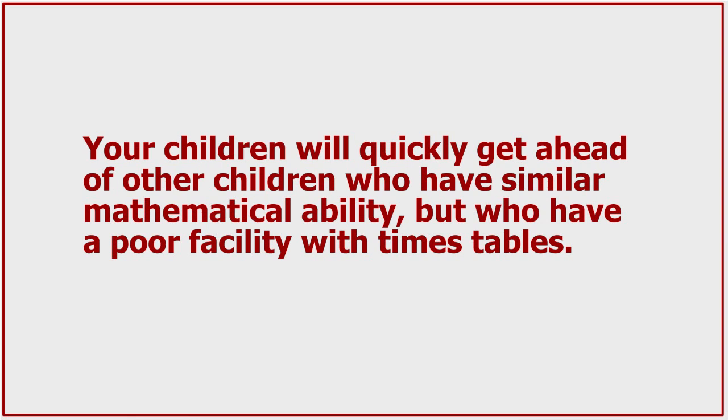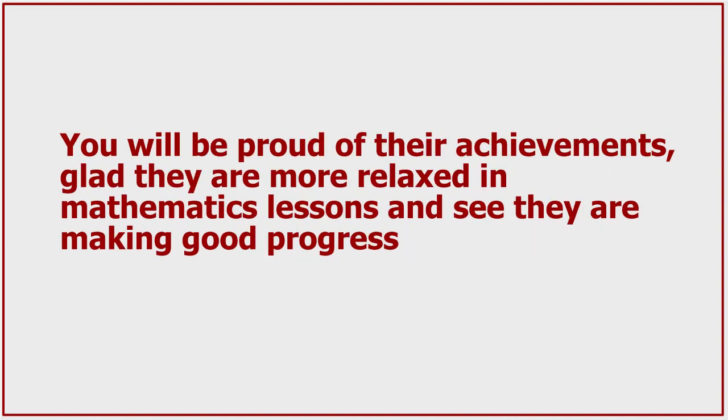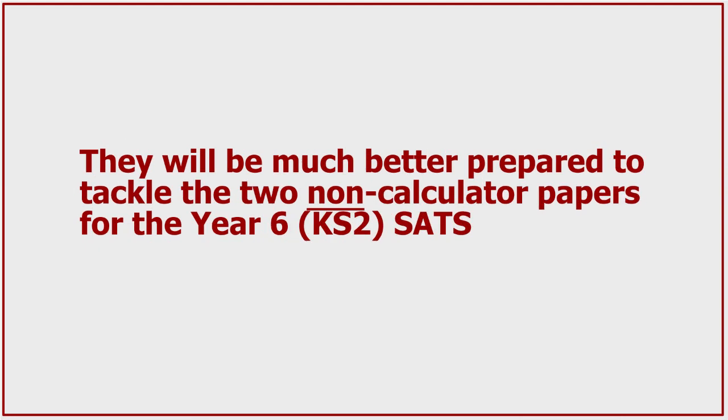Your children will quickly get ahead of other children who have similar mathematical ability, but who have a poor facility with times tables. You will be proud of their achievements, glad they are more relaxed in mathematics lessons, and see they are making good progress. They will be much better prepared to tackle the two non-calculator papers for the Year 6, that is the Key Stage 2, SATs. And lastly, you won't be wasting hours chanting tables unnecessarily.